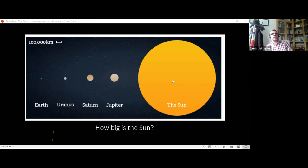Now, this energy can reach Earth in mere minutes, but it takes millions of years to travel from the Sun's core to its surface. So the energy is released from the core of the Sun, and it takes millions and millions of years to get to the surface of the Sun, going all over the place, and then it comes out and hits the Earth in, as we say, 8 minutes and 20 seconds.